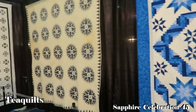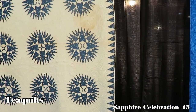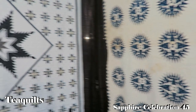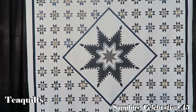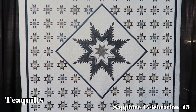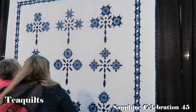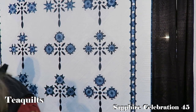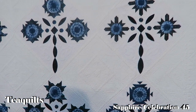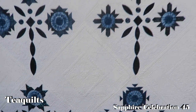Let's go see that. Feathered star here. Just gorgeous. Beautiful quilting on this one. Quilting in the background here. So it's gorgeous.